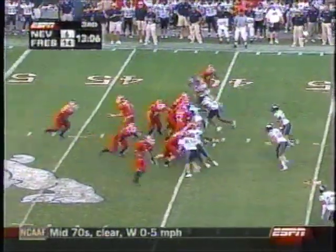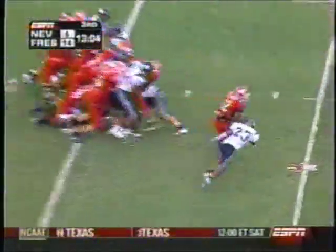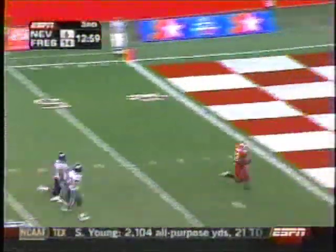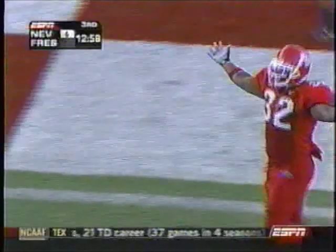So now a chance for Fresno State to take back control. They go to the ground, and they go back to Dwayne Wright. He's loose, and he'll go the distance. Second touchdown of the game for Dwayne Wright.